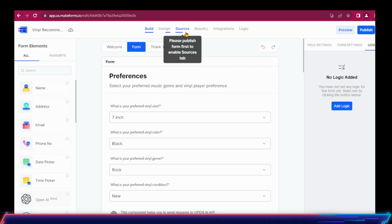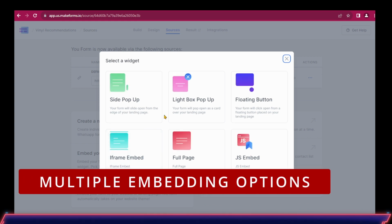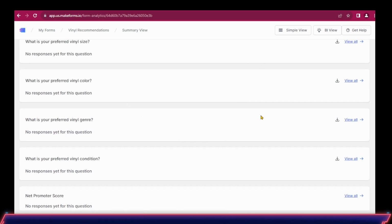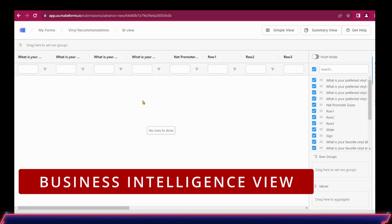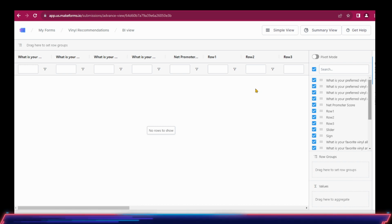You can also embed the form in multiple different styles. You can have a floating button, JavaScript embed, full page embed, iframe embed, and slide pop-up. JavaScript embed and full page embed are helpful for SEO. If you go to analytics, you can see the total submissions and the data. Take a look at it in a table view or in business intelligence view. In business intelligence view, you can actually create your own query depending on how you want to do it. Something I don't see in many form builders.